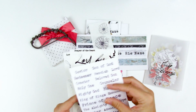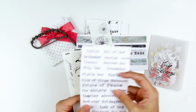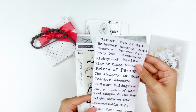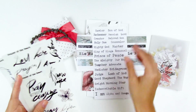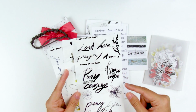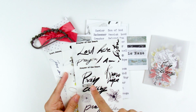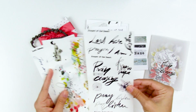We have some more word fetti this month, and these are on white sticker paper. Lots of different names of God that you can use. I love her typed font that she uses. It's really nice and messy. We've got some hand lettered phrases on clear sticker paper. Prayer, here I am, listen, prayer of the heart, pray without ceasing.